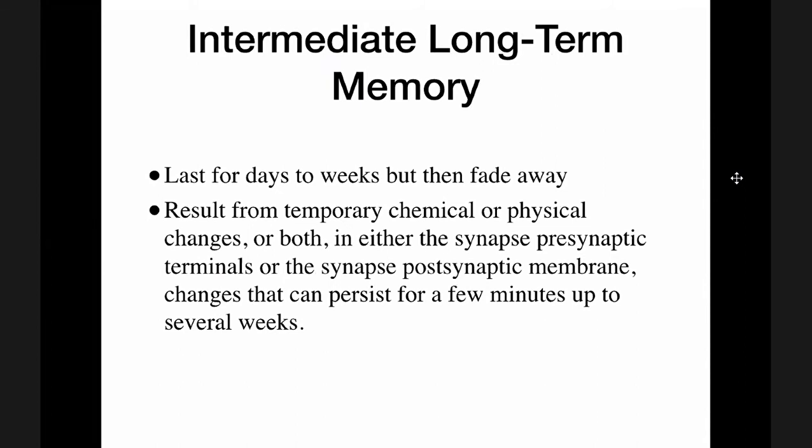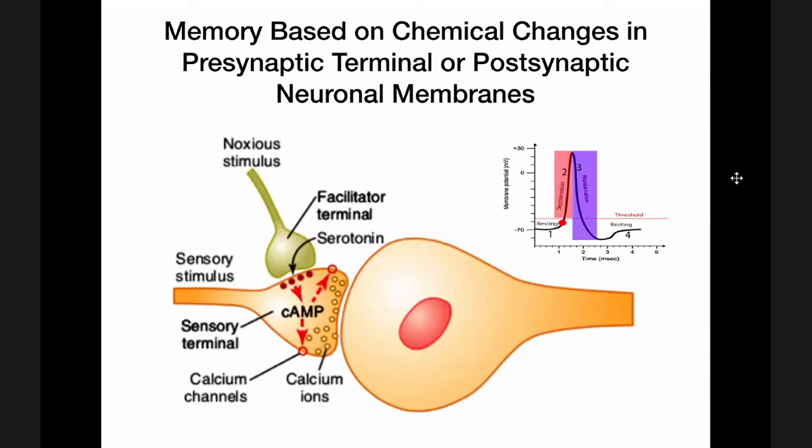Intermediate long-term memory, ito yung mga few minutes to few weeks. So you can still remember your breakfast this morning. That's a short-term memory. But after a week, baka hindi mo na maalala yun. So this is how it happens. So we have sensory terminal and we have facilitator terminal. Di ko maituro, so please look at the picture. We have two terminals there, the sensory terminal and the facilitator terminal.